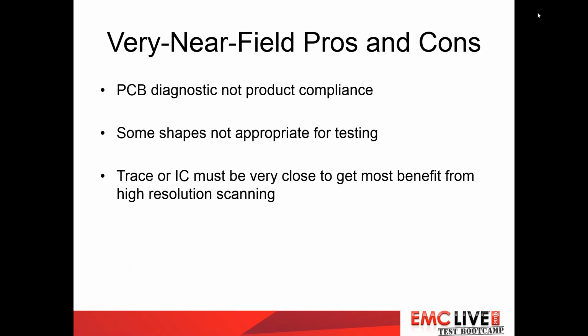We did mention, especially when it came to high-resolution testing, that we do have to be very close to the board under test. So this means that some shapes are not appropriate for testing. We need that device to be close to the scanner array to get the high resolution. If it's separated from the array of sensors, we may be able to pick up the information, but we won't be able to spatially resolve where we measured that information from.